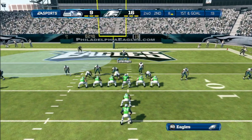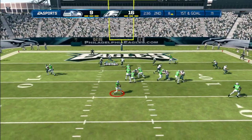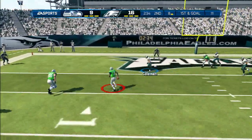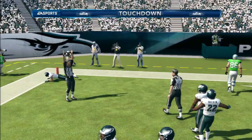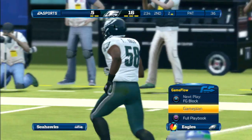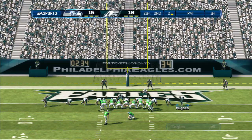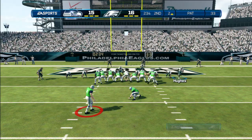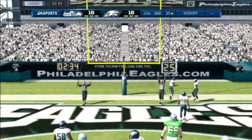Play number 6 coming up on this drive. 3-step drop, running away from the pressure. Seattle is in for the score. Touchdown. If you're a quarterback in the NFL now, when you break the pocket and you're looking to throw it, nobody's open, you cannot be afraid to run. My man is not afraid to run, that's for sure. What a good job. Scrambles for the touchdown. It's good.